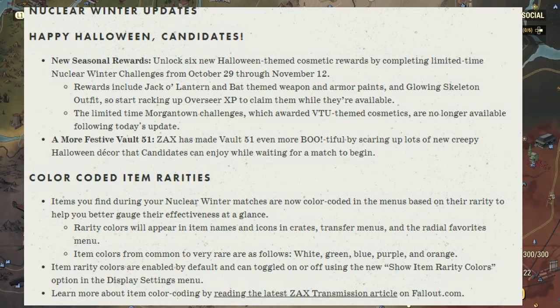A more festive Vault 51. Zach has made Vault 51 even more beautiful by scaring up lots of creepy Halloween decor that candidates can enjoy while waiting for the match to begin.